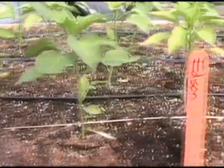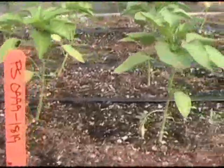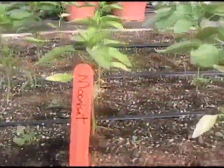The purpose of this study is to determine which bell peppers are best for local production. The varieties are from all over the world, and because they will eventually turn red, yellow, or orange, that brings a much higher price than regular green bells. By doing them inside a high tunnel, we can bring colored peppers in much earlier.